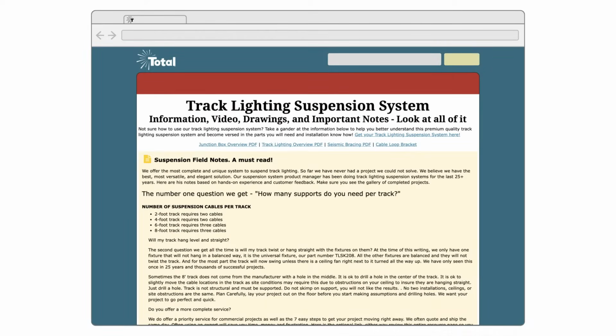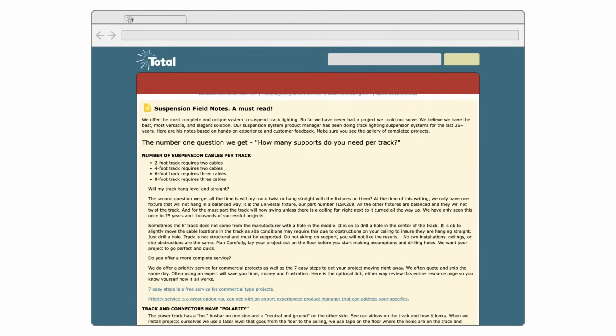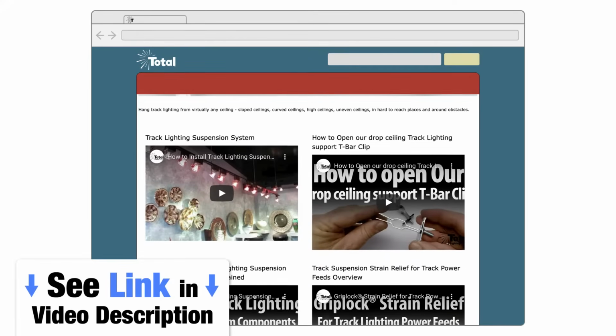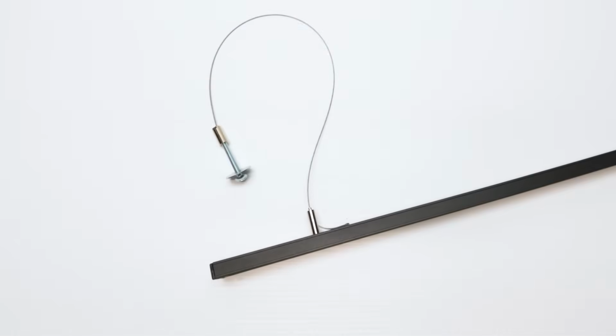If you want to see more on the suspension system and make yourself an expert, visit our website. The site link to our resource page is in the details below. So here's a quick overview of the parts that were used on this particular project. And then I'm going to expand just a little bit more.